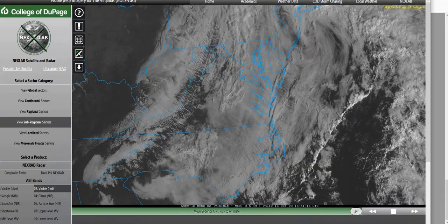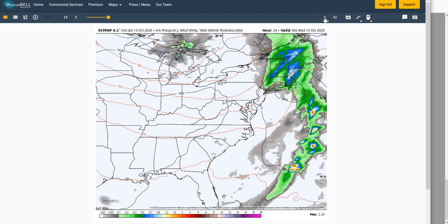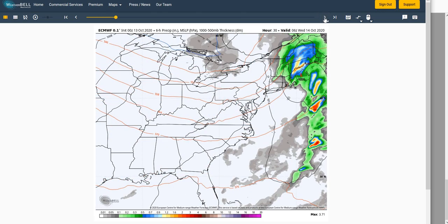Take a quick look at our long-range weather model to show you how the weather pattern will be progressing as we go throughout the week. Here's this afternoon, we're seeing that low continue to move off to the northeast as we have high pressure building in, which will help to clear out these clouds as we go into tonight.